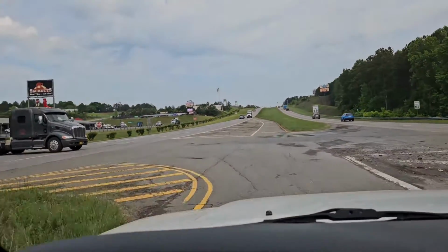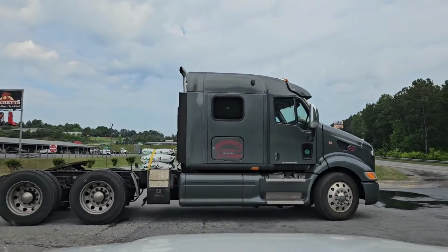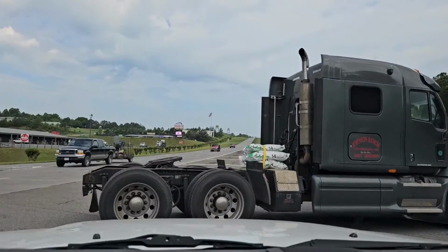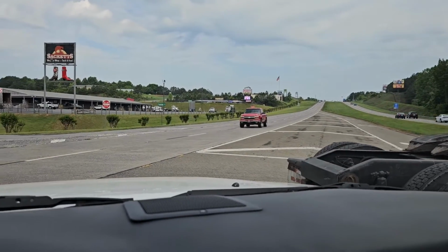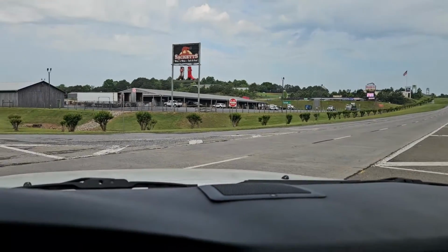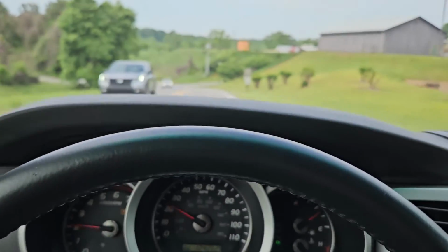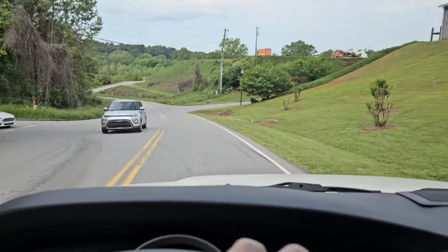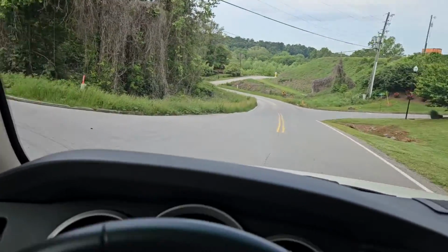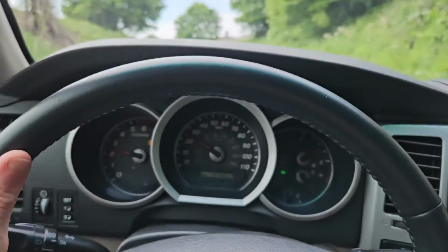We got a semi that doesn't know the rules on how to drive. So these guys will do what they want to do up here. I don't think he liked me getting him in that video, but we are on public road, sir.